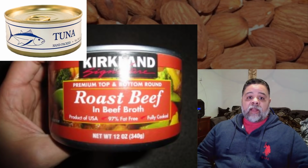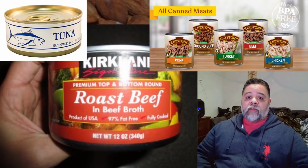Those were only $10 for a pack of 4 that had 3 pounds of meat in it. Now, for me to go out and buy the meat to do it myself is going to be a lot more expensive than that. So if you find a good deal like that, you definitely want to go with that. And it doesn't have to be just canned beef. It can be canned tuna, canned salmon, canned chicken, canned turkey. Any of the Keystone products that are out there, I recommend.